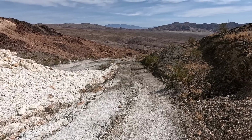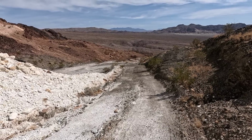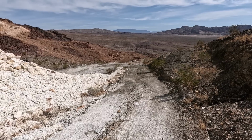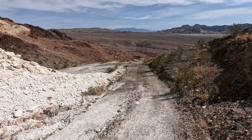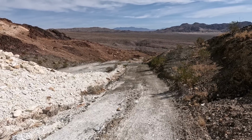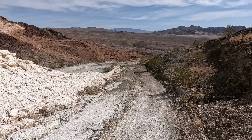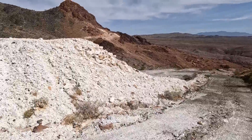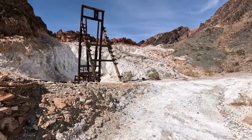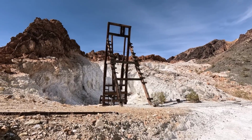Alright guys, so I walked up the road a little bit more, and I don't know what the deal was with that last mine, but I was looking around and I could not find a portal whatsoever. So I'm thinking it either got collapsed or the state closed it off, what have you. One of those things happened. But yeah, honestly, I think it's for the better, because look at this impressive wooden head frame up here.